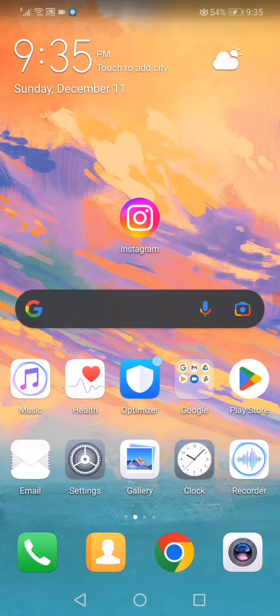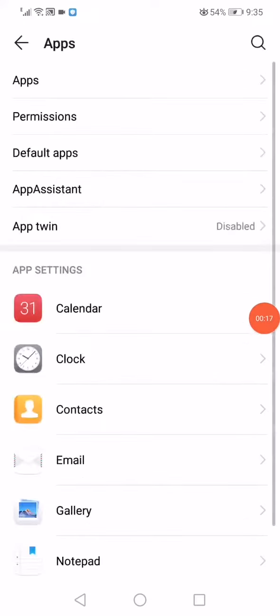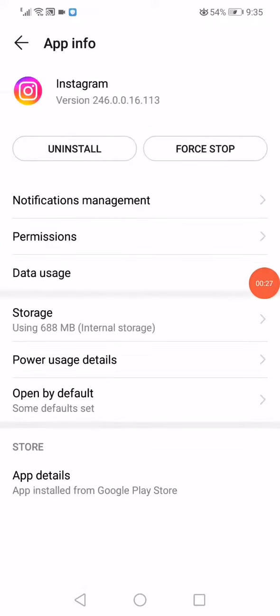So, first thing you have to do is open the settings on your phone, go to the apps manager page on your phone, and then go to the apps right here. Now on this page, as you can see, you'll find all the apps that you have. Scroll until you find Instagram and click on it.